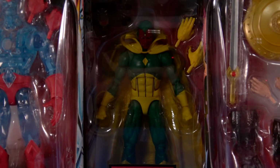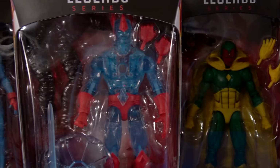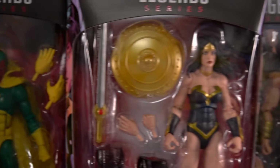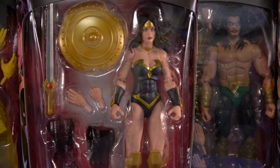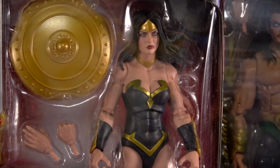Vision's also cloaked in shadow even though he was high on the list, but he had to go behind one of my other big wants, Crystar. I don't even know a lot about Crystar. It's just a badass looking figure, which I can say the same about Power Princess, who finishes off the team and just looks like a fantastic female action figure.